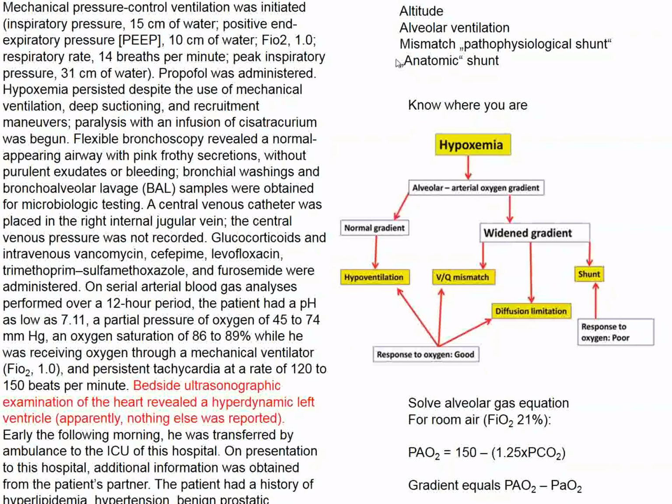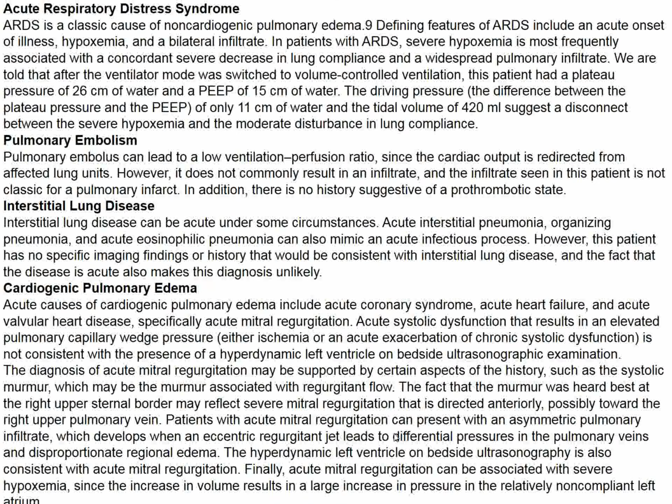Does this person have an anatomic shunt? That's possible. Or does he have a mismatch, an irregularity between perfusion and alveolar ventilation, a pathophysiological shunt? So we can figure that out by looking at the gradient of oxygen in his alveoli compared to his arterial blood. And to do that, we have to solve the alveolar gas equation. None of this was portrayed by the New England Journal discussant, so I'm going to tell you about it anyway. So here's the alveolar gas equation for sea level in people that have an FiO2 of 21 that are not getting supplemental oxygen. So we can figure out hypoxemia and come to the cause.